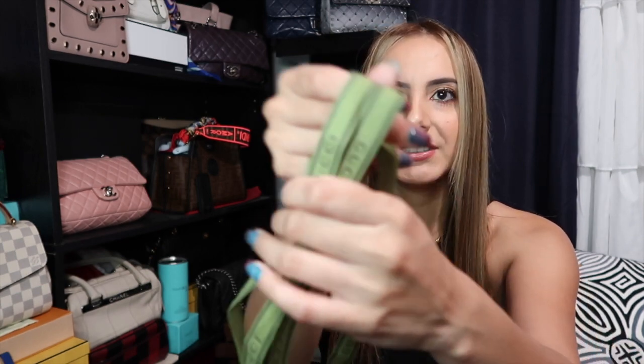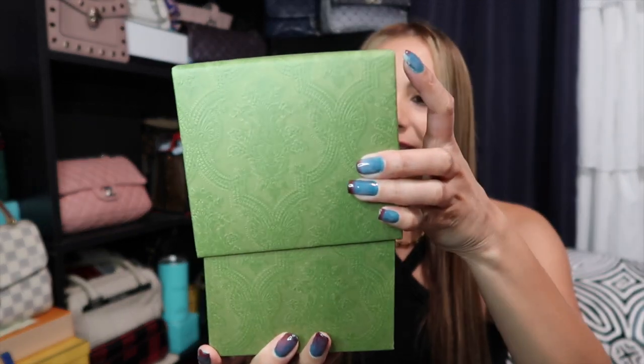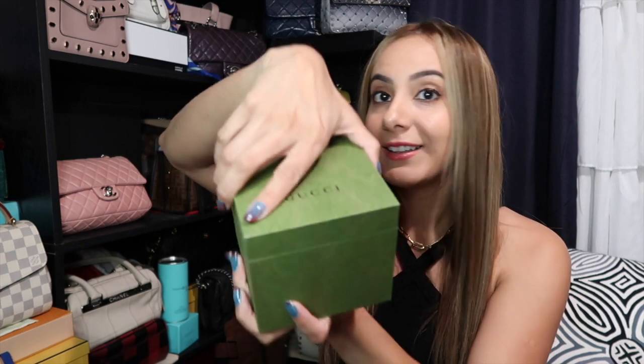I kind of don't want to take the bow off because I'm not going to be able to, well, whatever. I guess I don't need to. Okay. Yay! Alright, so even the ribbon's cute and it says Gucci all over it. I'm not going to throw it away. I don't know what I'll do with it, but it'll just contribute to my hoarding ways. There it is. Ouch. I thought that was going to be open at that point. Okay.